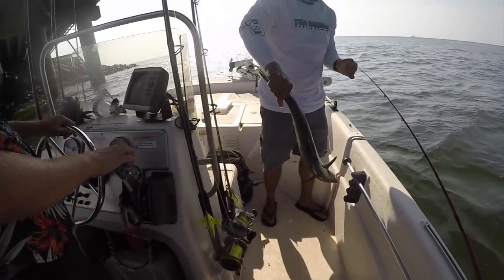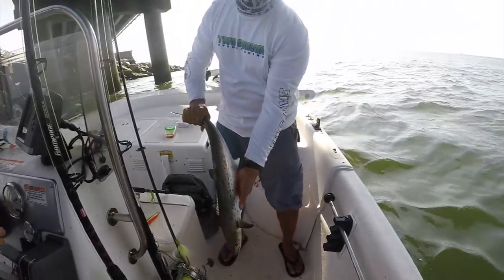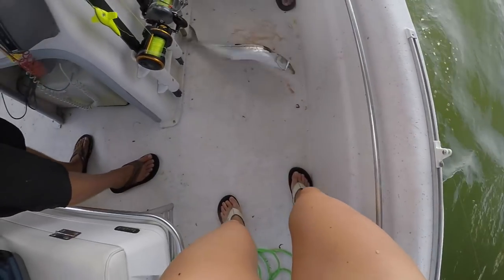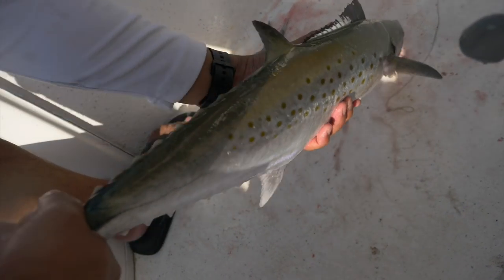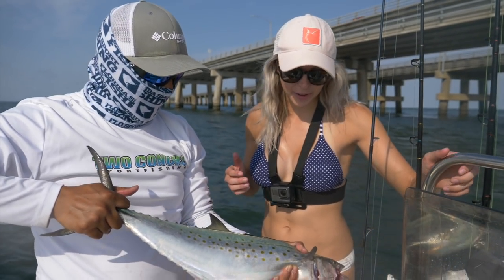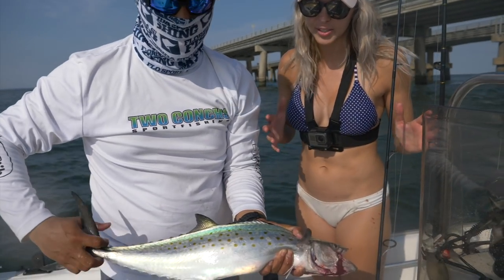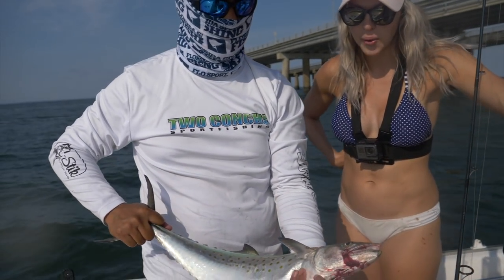Yes! Baby! You guys, check out this Spanish mackerel. I am freaking out right now. Dude, this thing. Check out this Spanish mackerel I just caught. This thing is a hoss. That was such a blast. He could have easily spooled me. He went on a really big, strong run, but got him into the boat and landed it.